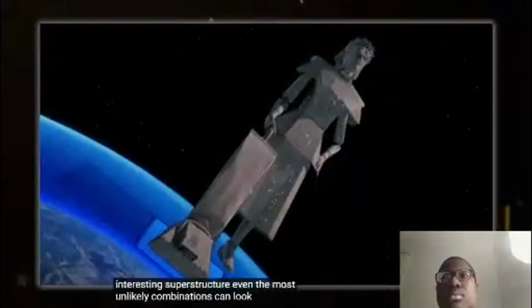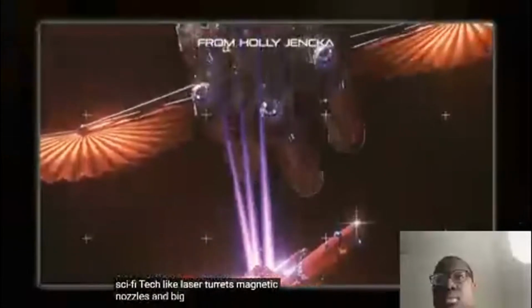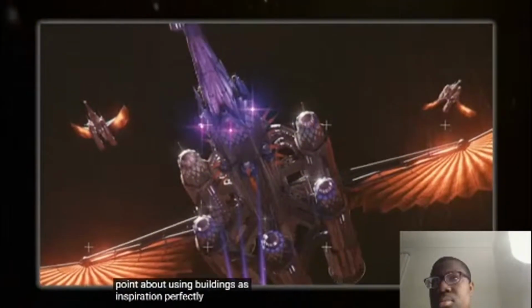Even the most unlikely combinations can look absolutely stunning, like this incredible piece by Polly Jenker, which mixes hard sci-fi tech like laser turrets, magnetic nozzles, and big radiators with Victorian Gothic. It's gorgeous, and demonstrates my point about using buildings as inspiration perfectly.